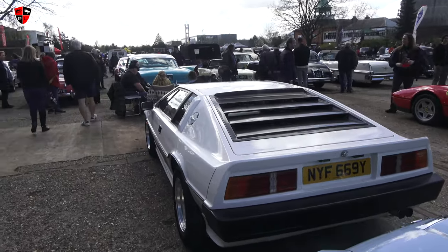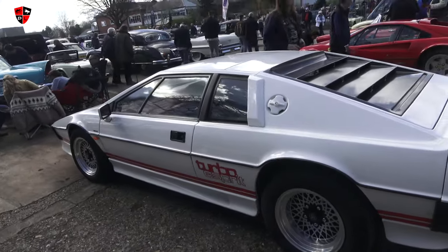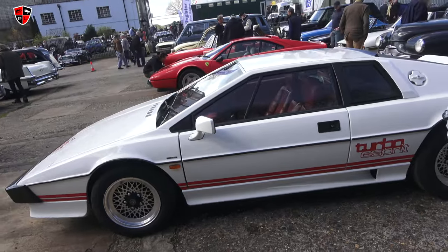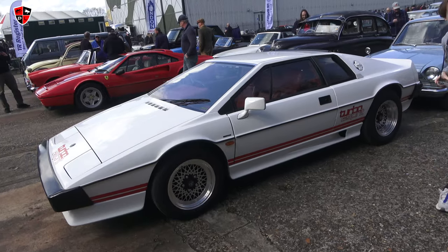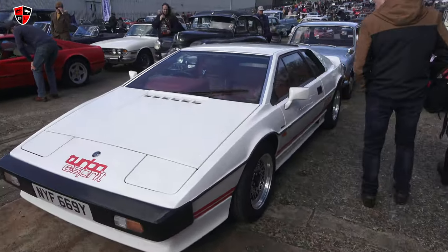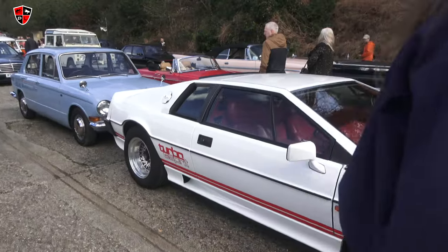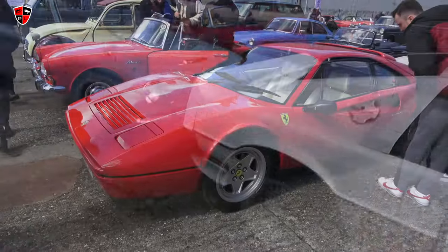Oh, cool. There's a new Series 1 Turbo Esprit. When you see them in the flesh, it looks bigger in real life than you see normally. It's got red leather interior. Most of the Series 1s have been modified to make them look like the James Bond car, but that one isn't. Proper wedge shape. Black Lotus badge. They made their own video game for this car. Did they? Oh, that's ringing a bell actually. Was it called Lotus Esprit Driver? No, it's called Turbo Esprit.